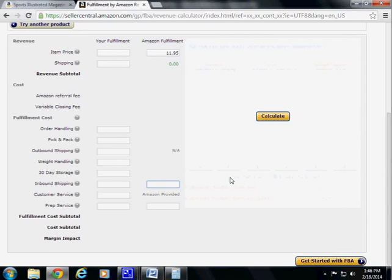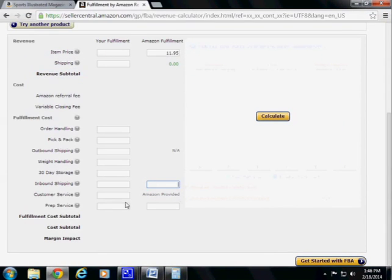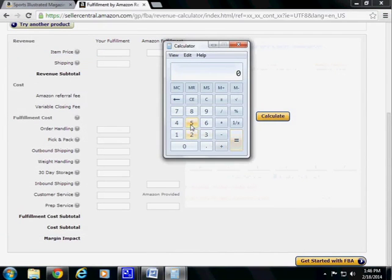Okay, now look. You know how on our document here we had shipping because we're sending it out to the customer? That's fine. We paid $3.18 on that magazine to ship it out to the customer. Well, with FBA, what we're doing is shipping a whole box of magazines to Amazon so they can store them for us and sell them for us. Okay, our inbound shipping, let's figure it out. Let's say we're going to send like 50 of these things, and it's going to cost us like $10 in shipping. Why is it so cheap? It's cheap because you're sending it media mail. You're sending a box of magazines, media mail, to Amazon, and it's not going to cost you very much. So $10 divided by 50.